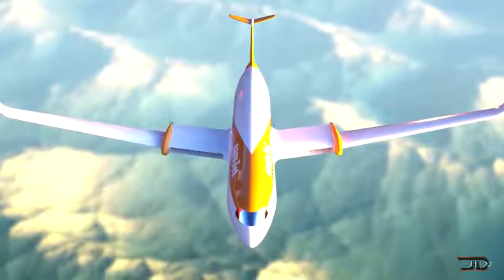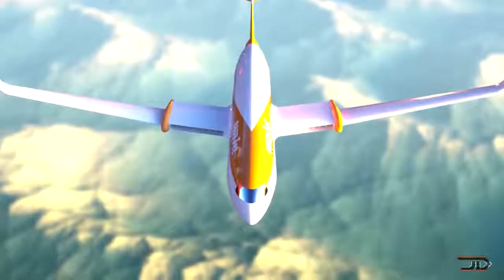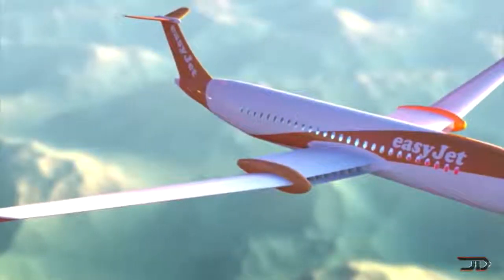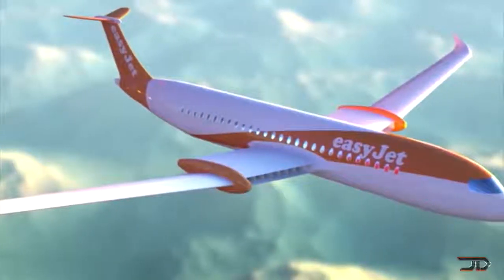Another very large electric aircraft being developed right now is the Wright electric plane, and this one's backed by EasyJet. It can carry up to 120 passengers and it's all electric, but based on battery technology right now, this doesn't really seem too feasible. So it's more of a long-range project and it's going to be highly dependent on new developments in battery technology.